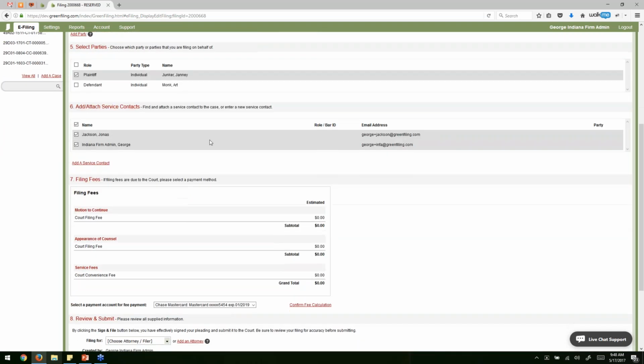In section 6, notice the service contacts are already attached to this filing. These are service contacts that have been identified and attached to this case. So we assume if you're filing on the case, you're going to want to serve everybody. You don't have to, though. It is up to the filer on whether or not they're going to serve somebody. Just because you're attached to a case as a service contact doesn't mean you will receive an electronic service notification. The filer could choose not to serve you electronically.